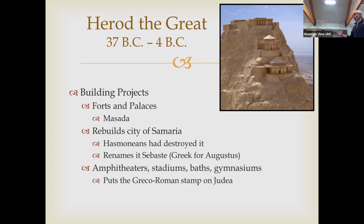And as awesome of a palace or fort as it was, the Romans are the one force in the world that are going to be able to take it. He rebuilds the city of Samaria. The Hasmoneans had destroyed it. Remember, they hated the Samaritans, right? Because they're these Yahwist pretenders who had their own temple, okay? And who pretended like they were real Jews when they're not. So the Hasmoneans had destroyed Samaria.